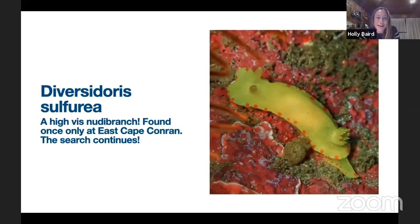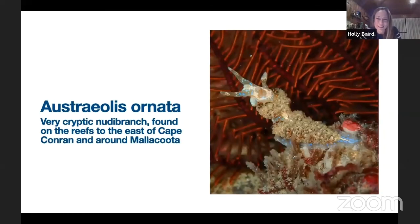Found once only at East Cape Conran. This one's definitely a construction worker nudibranch with high vis, Diversidoris sulfuria. Just threw him in for a bit of variation. Incredibly cryptic. I've only found this one three or four times. I believe that it's reasonably common, but he eludes us often, very cryptic.